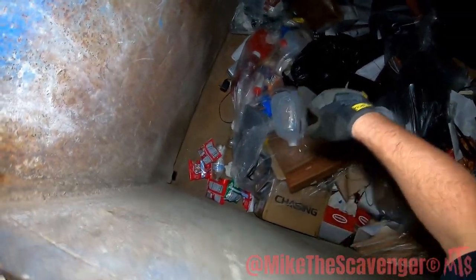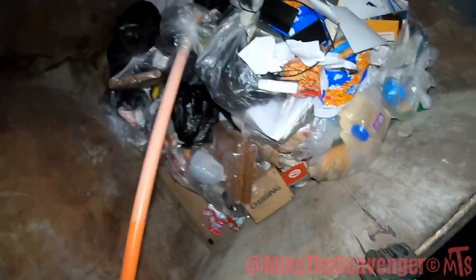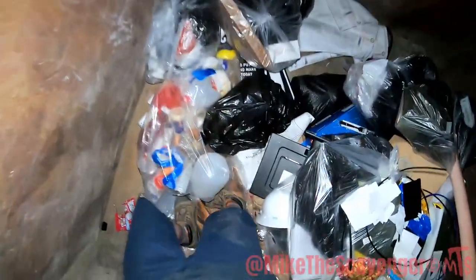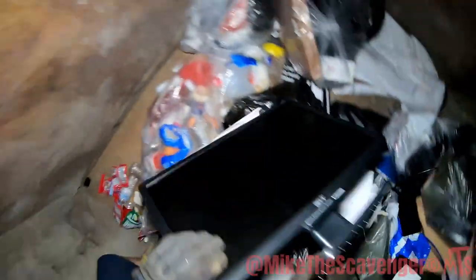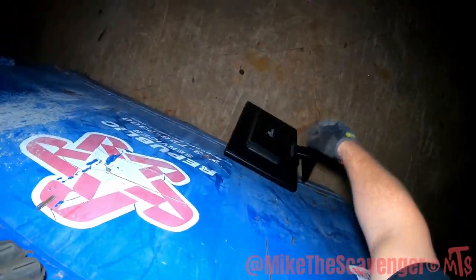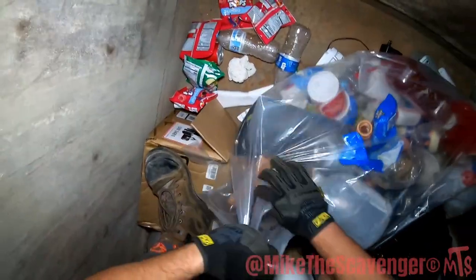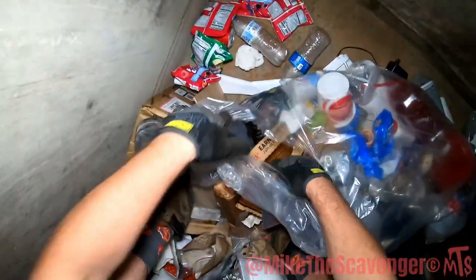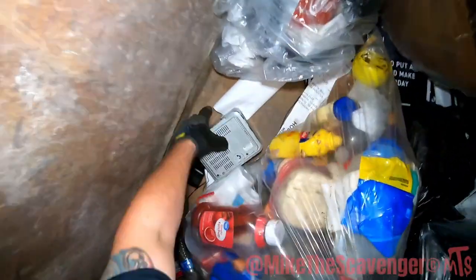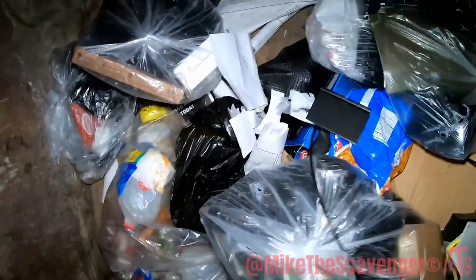Looks like something down here. Take a peek. Let's take a peek. Whoa. Under the big yellow pole, we got here. Big old monitor, it says trash. It's an Acer. See, there's another license plate down here. Some junk wire. What's under here? Oh, that's a CD player. I thought it was like a computer.